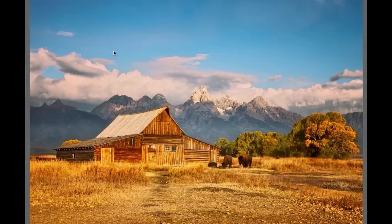And I think in our excitement, or my excitement anyway, I didn't take up my tripod. And I was also a little concerned because buffalo, particularly during the time of the rut, which is in the fall, can be a bit dangerous.